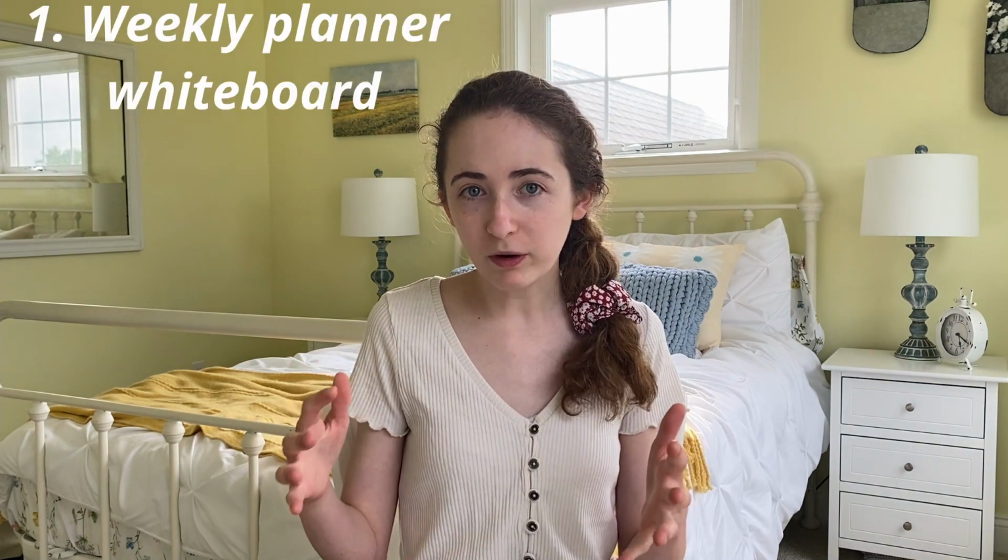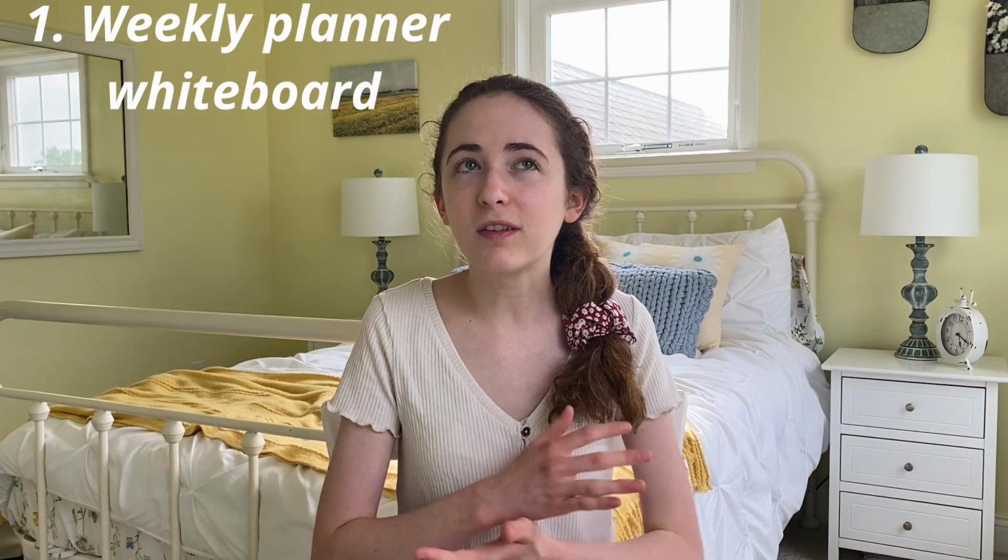First, a weekly whiteboard scheduler. This is really handy because you can put in the stuff that happens each week. I don't want to write down in my planner things that happen each week, like a board meeting for Feminist Forum. I'm not going to write that down every single Wednesday in my planner. So this weekly whiteboard allows you to write down your classes, club meetings, all that stuff that's not going to change from week to week, and it keeps your planner cleaner.